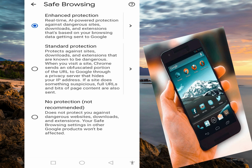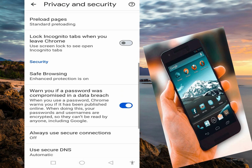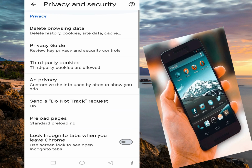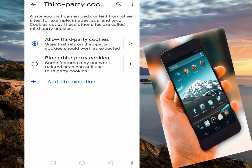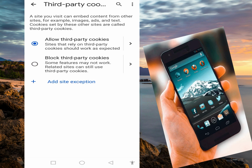Setting number 2, block third-party cookies. All right, this is another one you need to pay attention to. Head back from that screen and scroll up just a little until you see the option for third-party cookies. Now, this one generally annoys me every time I talk about it. Your phone is set to it by default, and this is the part nobody wants you to know. Your phone is set to allow third-party cookies. Nobody told you that. Nobody asked for your permission. It's just quietly switched on the moment you set up your device.